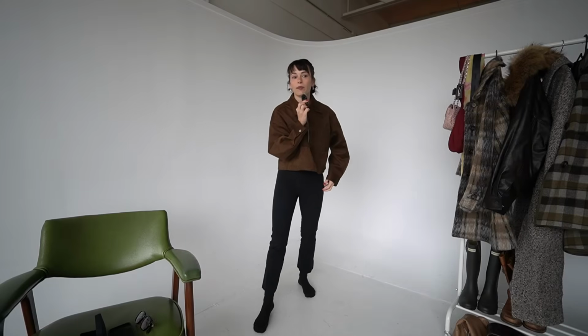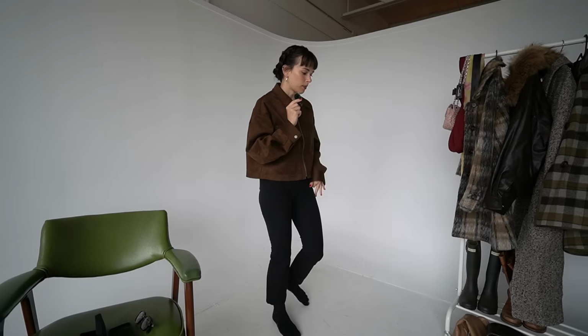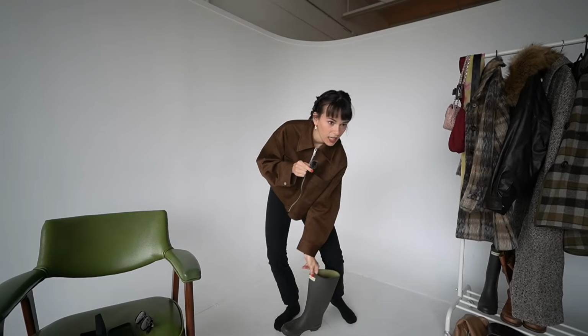Let's keep going. So black and brown is a trend I always talk about, or not always, I guess for the past couple years that I've talked about. That was like a big no-no and is kind of chic now. So I want to style this dark brown with the black. And then for boots, do we casualify it with a Hunter boot?